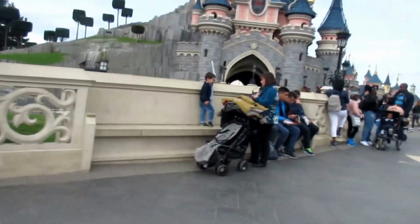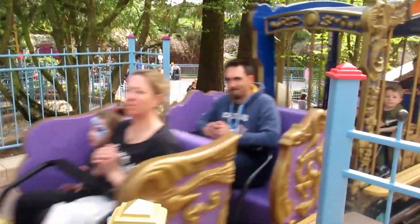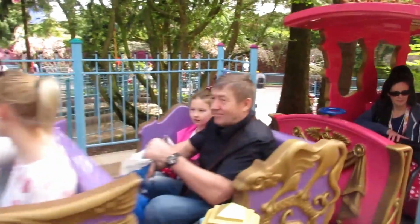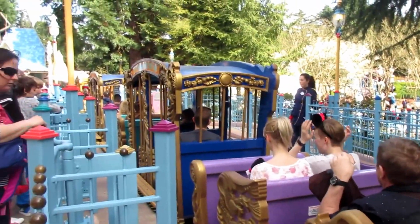We're now going to walk through the castle and head back into Fantasyland to find the 2 rides we haven't done. Okay. We're going on Casey Jr., which is the only mine train type roller coaster I know that has a 2-train operation.